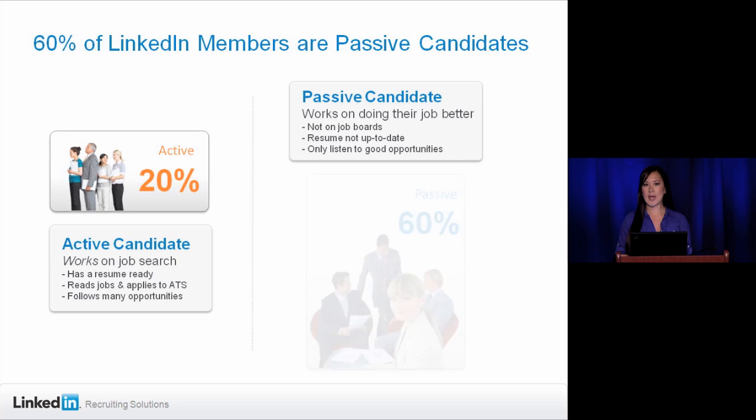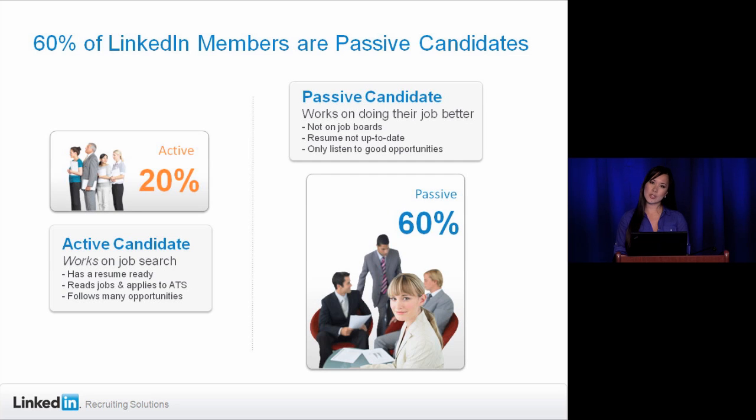And then there's the passive candidate. The ones that are not on job boards, the ones that don't have their resume up to date, and they only listen to good opportunities that would relate to their experience and their history. So when you look at the LinkedIn network, we have a large pool of people that fall into the category of the passive candidate. I always say, don't limit yourself to just the people that are looking. You have a whole world of people out there that are also ready to listen to an opportunity if the opportunity is right.